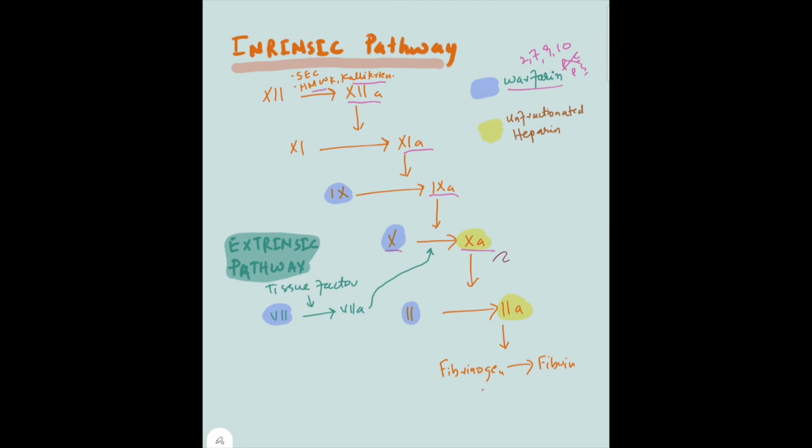Then coming to unfractionated heparin. Unfractionated heparin inhibits these yellow highlighted factors, factor 10a and factor 2a. Then there is also low molecular weight heparin. Low molecular weight heparin mainly inhibits factor 10a, and has a less inhibitory effect on factor 2a, or thrombin. The reason for that is that unfractionated heparin is a longer, bigger molecule, so it can fit the thrombin here, while low molecular weight heparin is smaller, so it cannot fit factor 2 here, and has a much smaller effect on factor 2a.